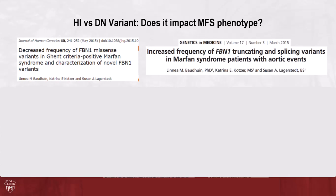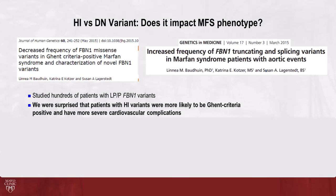So as I mentioned, we published on these, it looks like 2015, and we wanted to look at, is there a difference between these two variant categories, and do they impact phenotype? So we studied hundreds of patients that we had in our database with likely pathogenic and pathogenic fibrillin-1 variants. And we were surprised to see that in contrast to what was thought to be known at the time, the patients with the haploinsufficient variants were more likely to be Ghent criteria positive. So these are the clinical diagnostic criteria for Marfan syndrome, and more likely to have more severe cardiovascular complications.